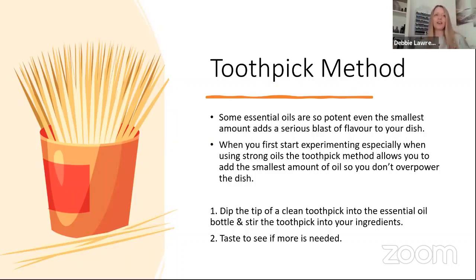And then as you get confident with what you're doing, you'll know how much essential oil you prefer in your recipe. So the way you do it is you just get a clean toothpick, or I call them cocktail sticks. Get a clean one out, put it into your essential oil. So you've got some on the cocktail stick, and then stir it into your dish and then taste to see if more's needed. And then you can just add a little bit each time.